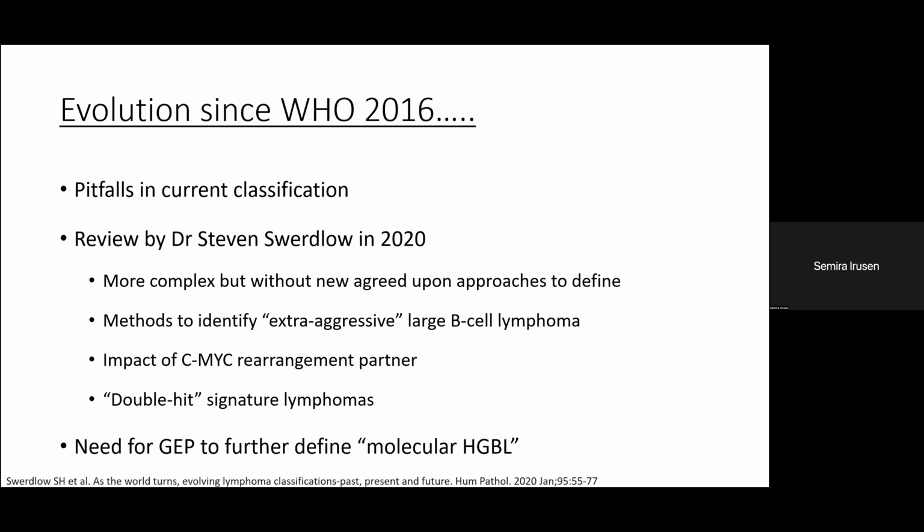which were translocated to an IG partner versus a non-IG partner, those that were translocated to the IG partner did inferiorly to the non-IG partner. So even the partner matters. And then the double hit signature. So just like we have Burkitt-like and Philadelphia ALL-like lymphomas, there are also double hit signature lymphomas, which are being recognized when they've done studies on RNA sequencing.